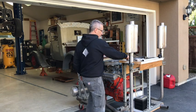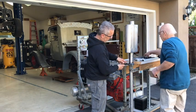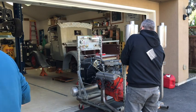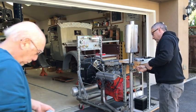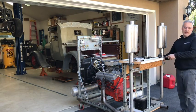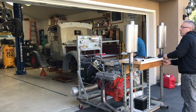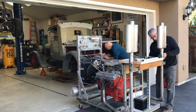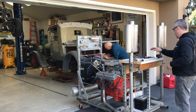So the second one, let me write all of that down. Second one is Edelbrock. Center. That's what's nice about those. They're straight in, straight out. You know what I mean? Yeah, I like that. Not the end of the world, but easier.